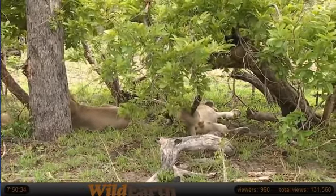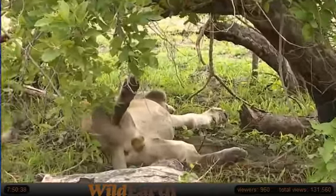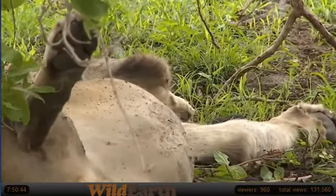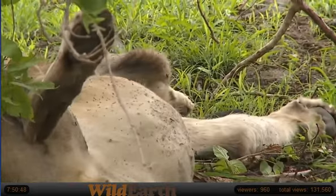Fast asleep. That's what you do. Not his most flattering angle perhaps, but that's one full belly of meat.